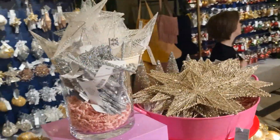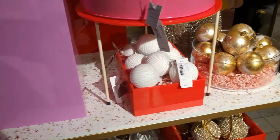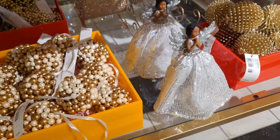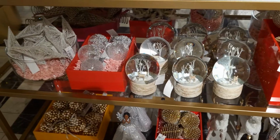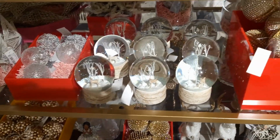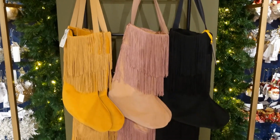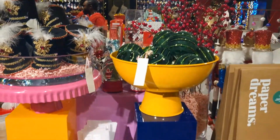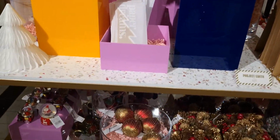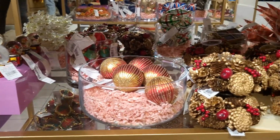It's funny, it's quite a small area, but the amount of things they've packed in is incredible. Look at all these decorations, even more. This is certainly a fashionable Christmas item. These are tassels on a Christmas stocking, but they're also a bag. You have to crouch beneath the tables because they've got even more decorations there.